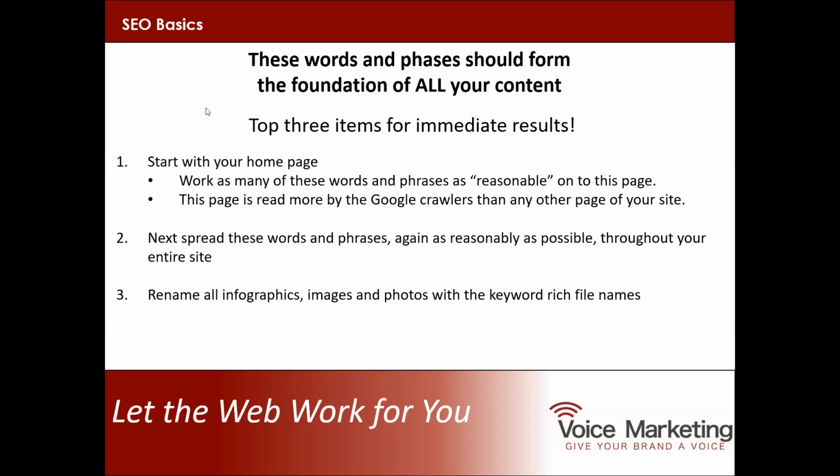This third one is hugely important and can really help you out. Most people, when they put, let's say, a photo on their site, the name of the photo is typically something like 12345.jpg, right? So you can put that file on your site and you can leave that file name, but when Google crawls it and it reads that file name, does 12345.jpg mean anything to the Google crawler? No, of course it doesn't.